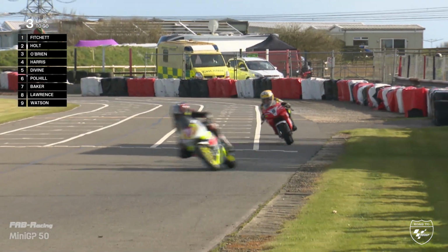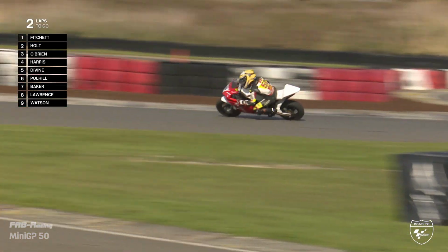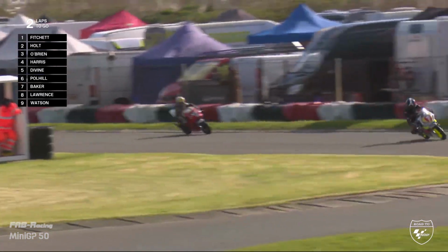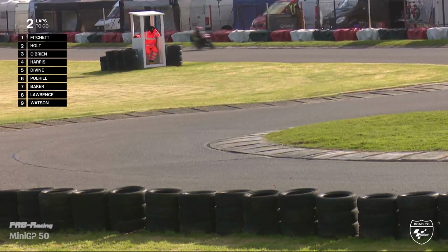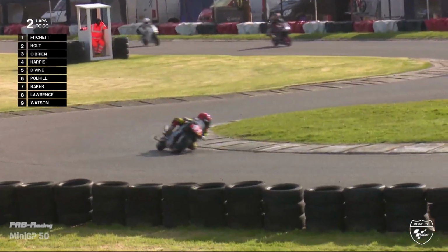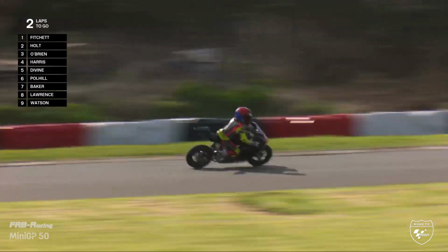Don't get me wrong, Luke Fitchett has been incredible, but Marco Holt, again, vice champion last year. You'd be thinking this year he should be challenging for that championship and coming away with it, and he wants to get his season kicked off in the best way possible. Yeah, it certainly does. This race does seem to be a game of cat and mouse, though, with Luke Fitchett just getting past Marco Holt, just trying to get that back, that he's been trying to do.